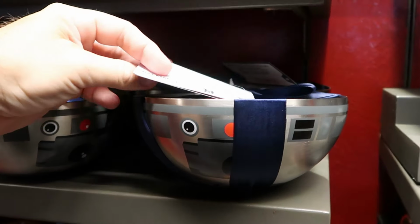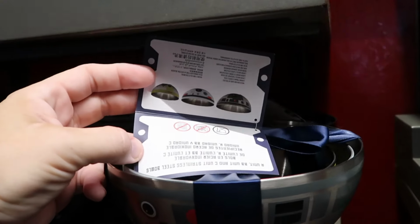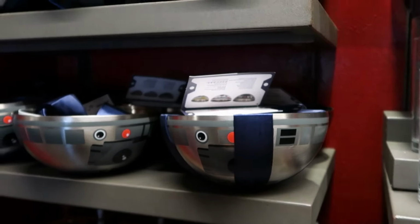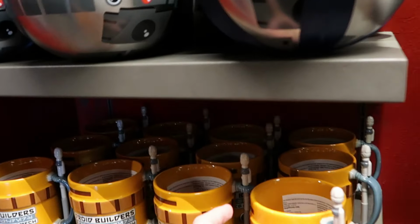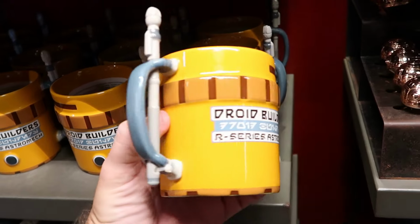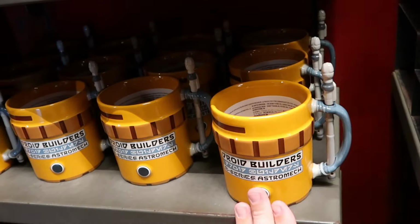But you could also get some really cool kitchen items here. These are $50. You get a set of three different droid bowls, and these are actually stainless steel, so very nice quality on them. Underneath there is a huge oversized coffee mug for Droid Builders R-Series, and it has that same logo on both sides. These are $25 a piece.